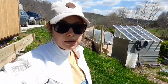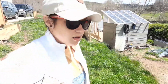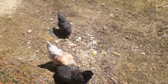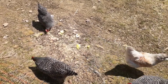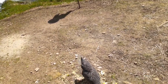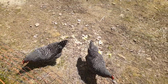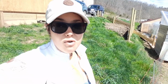Okay, so I'm not entirely sure what day it is, but it is week 4. Just gonna give a couple tips on the big girls here. We keep our veggie scraps, like the end of the celery, and they like stale bread and crackers, old biscuits, stuff like that. I break them up and I give it to them. They love it.